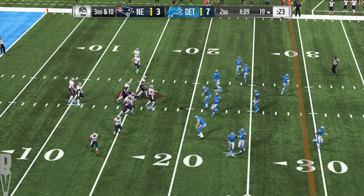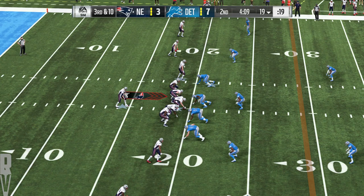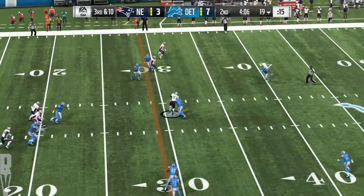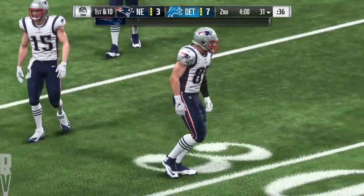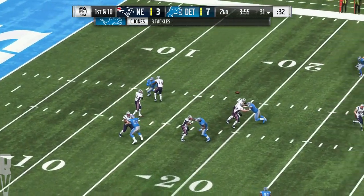New England on 3rd down. They've hit it 50%, 3 of 6 to this point. This is 3rd and 10. From the gun, Brady looking for Gronkowski, and he's got him complete. And he's going to get this one across the 30-yard line. The familiar refrain, Brady to Gronk for the New England first.